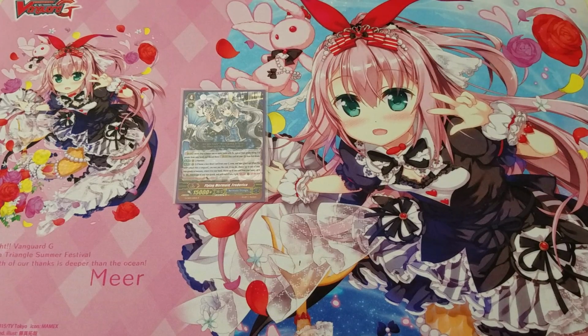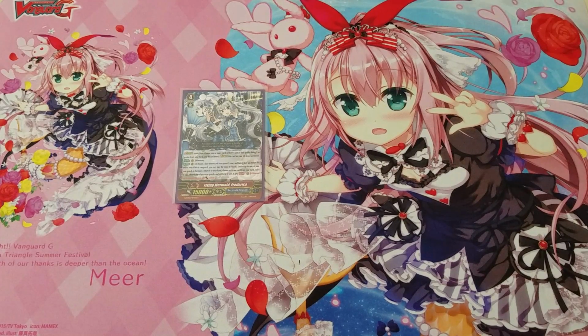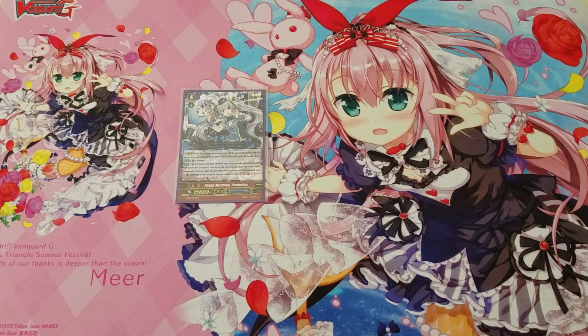You choose up to one of your units in Harmony, or one of your rear guards in Harmony, and you bounce it to your hand, and then you choose up to a card from your hand, call it to the rear guard circle, and if it's in Harmony, it gets an extra 5k power. Here's the thing, the unit that you have to bounce has to be in Harmony. Sometimes it just hits the fan, it just ain't gonna work.